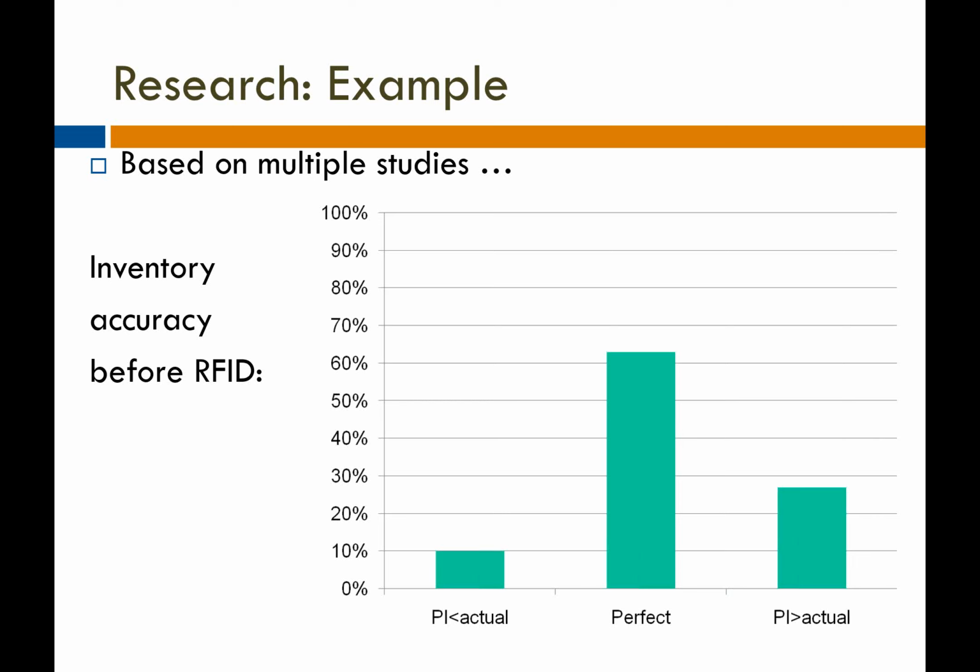And based on a lot of studies from many different retailers internationally, the average is about 65%. So what that means is, for any given product in a store, when you check how many are on the shelves versus how many the store thinks they have, only 65% of those items match up. That's a shockingly low number compared to how we think of store accuracy.